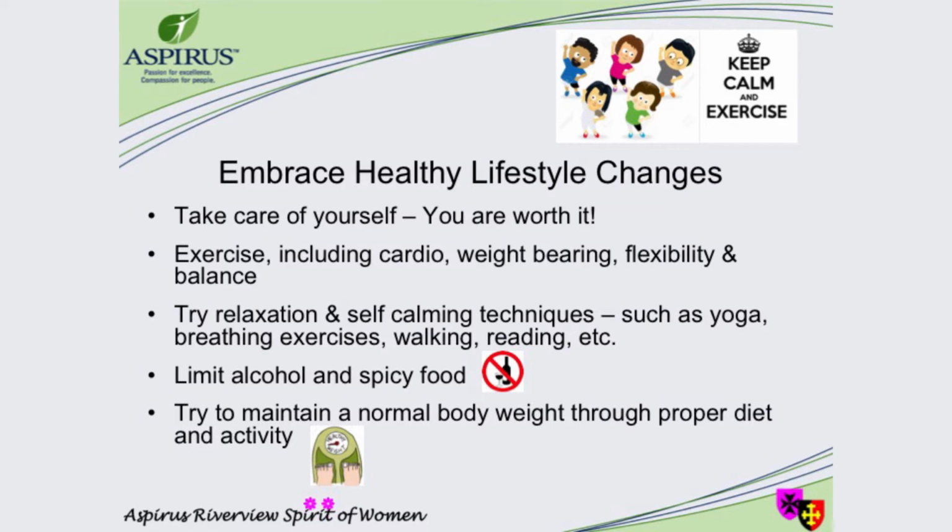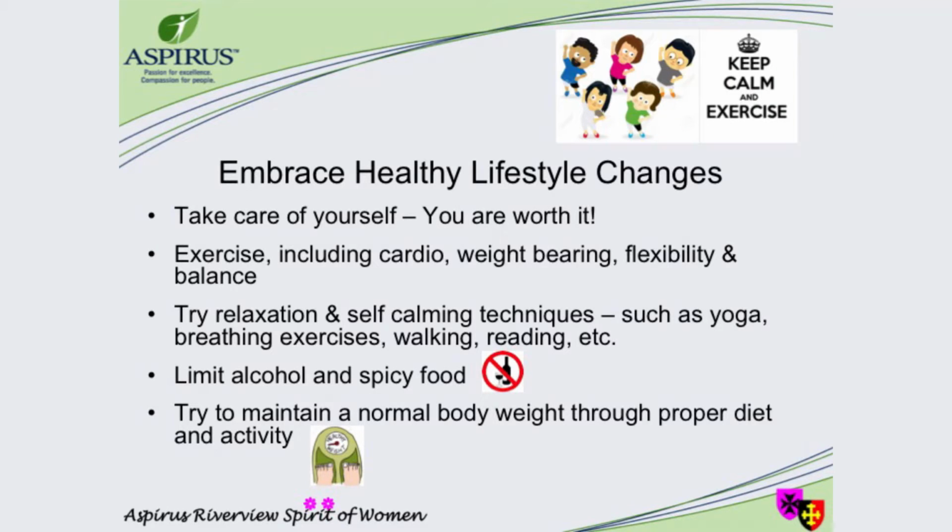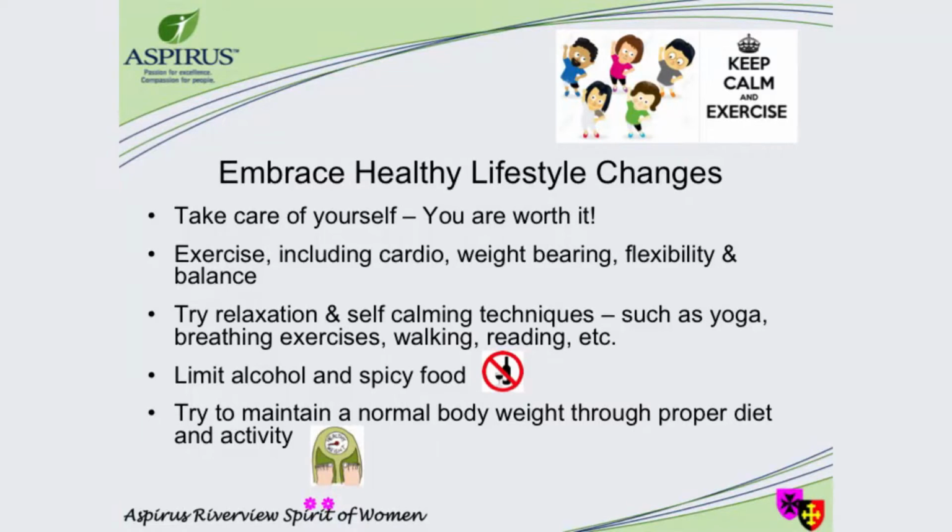Most people always say, I'm not a runner. Yep, I get that. There are other things we can do to try to help you. Try relaxation and self-calming techniques. Yoga, breathing exercises, walking, reading, whatever it is that helps you take that time for yourself. You can try to avoid alcohol and spicy foods. And then last but not least, try to maintain a normal body weight through proper diet and activity.